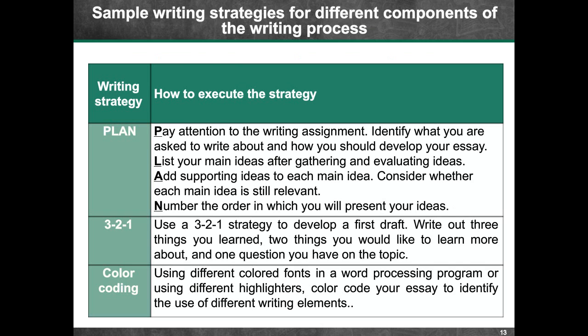I'd like to share with you 3 strategies that are highlighted amongst many in the What Works Clearinghouse guide. And the first one particularly, I'm going to come back to a couple of times to illustrate some specific aspects of this, but it's the PLAN strategy. PLAN stands for 4 basic operations that one might engage in. And the first is thinking about, or paying attention to, the writing assignment. What are you asked to do, and what kinds of hints or guides are you given for carrying this out?